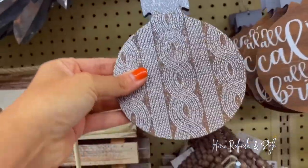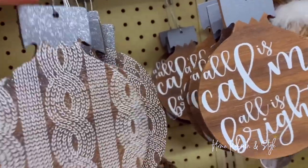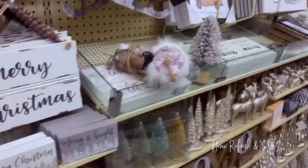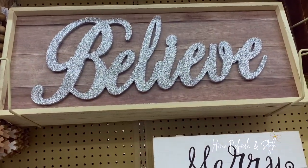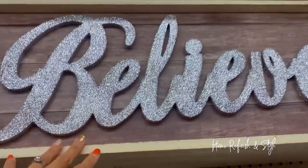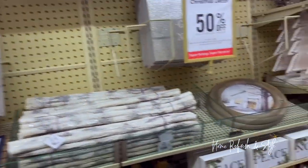I think I might need this. It's kind of looking like my boho-ish vibe. I think I need it. Cute, right? I mean, come on. Every aisle I go into, I like more and more, but this one's definitely one of my favorite aisles. Believe, this is it. If I see this again, I think I have to buy it. Believe. Like, it's sparkly, it's wood, it's farmhousey. Believe is my favorite Christmas word. Like, I just love it.